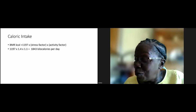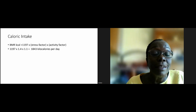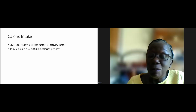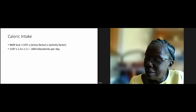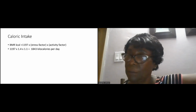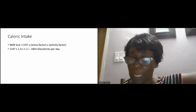I was just smiling because mine is similar to yours. But what I was looking at here is that because of stress, you have to increase your calorie intake. That's interesting. Stress factors cause you to increase calorie intake. Especially if you are sick, right. Those persons with burns, their caloric intake is very high because they need a lot of calories to heal, because they lose a lot of protein in the weeping of the burns and all that.